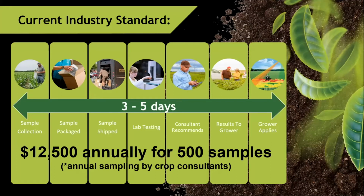Today's current industry standard is that a crop consultant will scout a field and pull about 15 to 20 leaf samples, send them off to a lab, and 3 to 5 days later, they will get the results back from the laboratory identifying what the nutrients are. And then that crop consultant will identify what the proper nutrient amounts need to be and give that to the grower so they can then apply it. And generally, it's a single rate across the whole field.